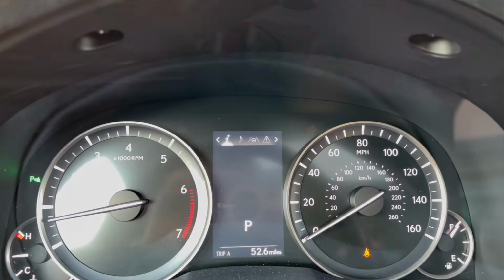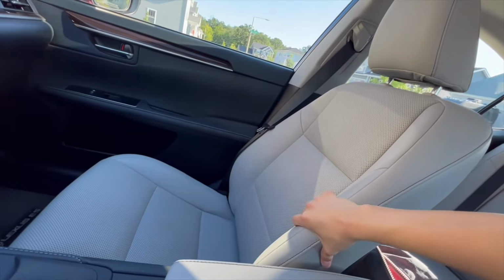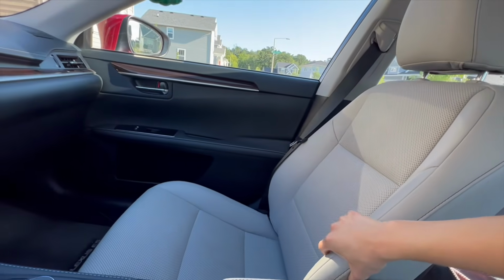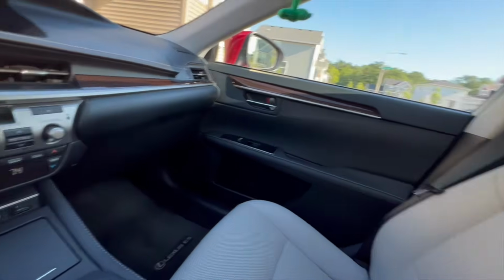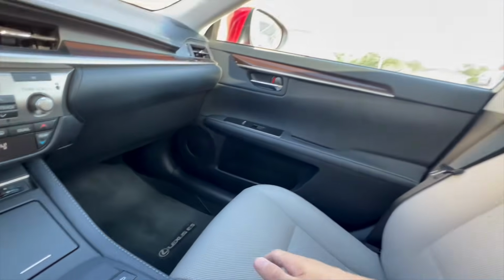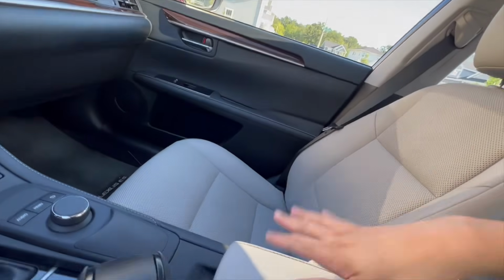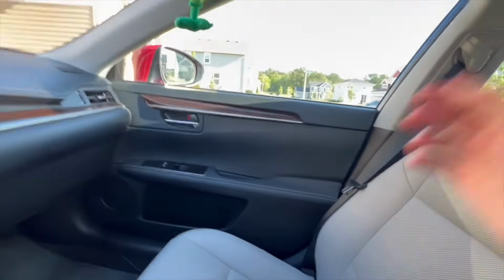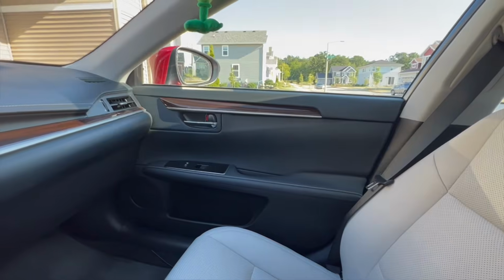Otherwise, I really want to emphasize how comfortable these seats are. I really, really like these. They aren't the most bolstered, as you can see. Definitely not a sporty car by any means. And you do have these nice Lexus floor mats here, which, I don't know, just overall, it's a pretty nice interior. You do have this nice leatherette material here, and also the same thing on the door panels, essentially.